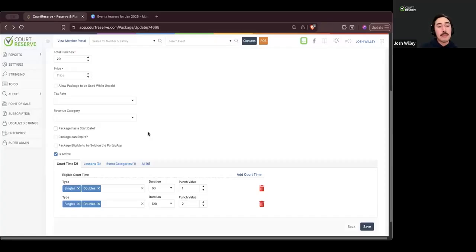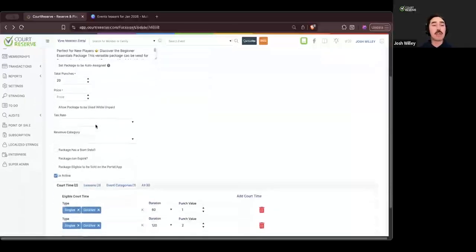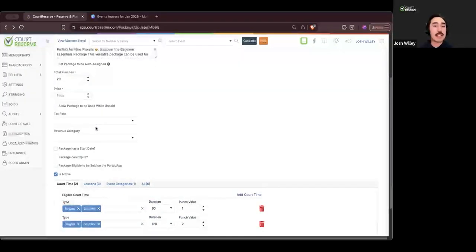But the setting below those two is the package eligible to be sold on the portal/app. This setting allows us to offer this package as an option that a player can purchase directly from the member portal without having to involve an admin in any way, shape, or form. There may be cases where you don't want the player to be able to purchase a package themselves, but maybe you have a beginner essentials package like I have here, and you want a player to be able to purchase it at any time.